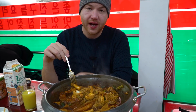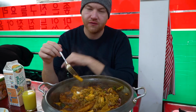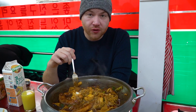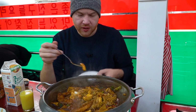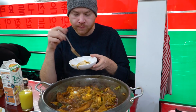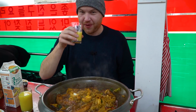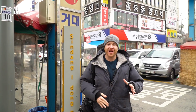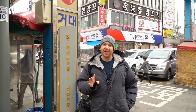And with these, you can also add other things. If you want to add more cheese or more noodles or more eggs or fried dumplings, whatever you want, you can order it for a price. There's also a seafood version of the tteokbokki, which I'm not going to try today, but you can kind of customize it as you want. And then you've always got the drink to help you out. All right, so that was an awesome meal. I am stuffed. So coming to this Tteokbokki Town is well worth your time and effort.